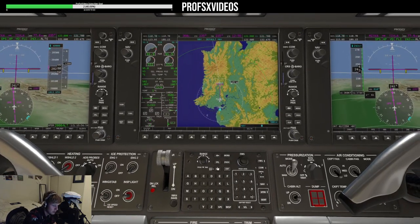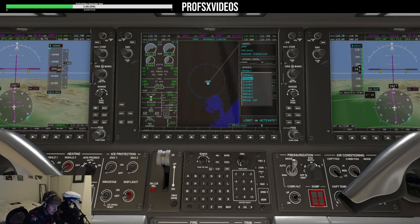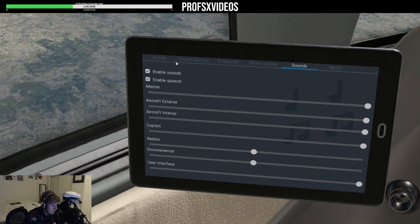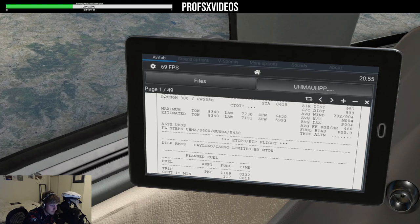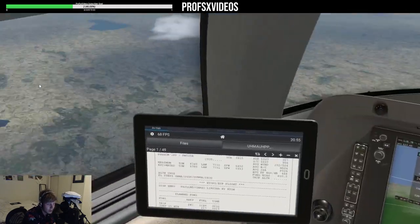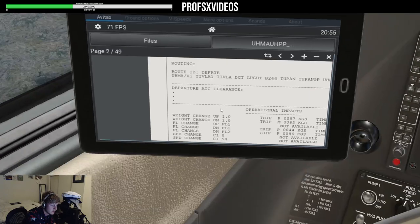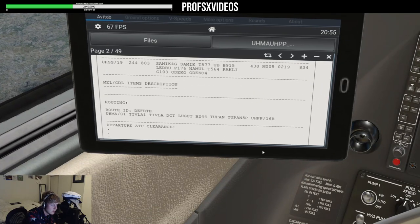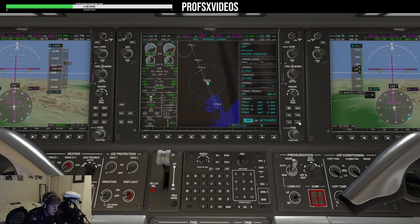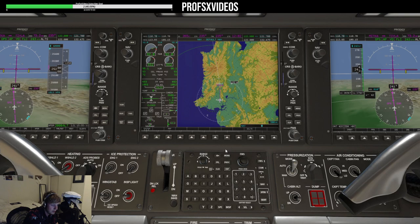Let's see our estimated time of arrival. We'll select an approach just for shits and giggles, 16 right, I think. What was I doing? Oh yeah, the approach. 16 right, yep. So we'll go 16 right, Zulu, vectors, minimums, whatever, I don't know what they are right now. Figure that out later once we're there, I just want an ETA.